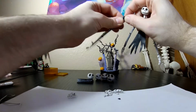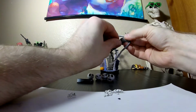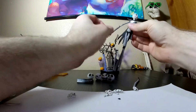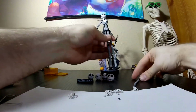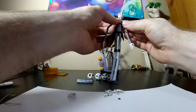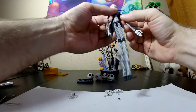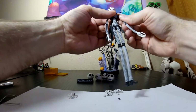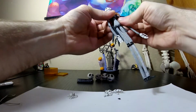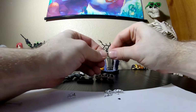Good Lord. Jeez. Well, they are really tiny. I gotta give it that. Yep, it's not bad. It could be worse. Jeez. That first turn is always the hardest. That's what she said.